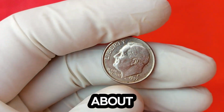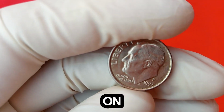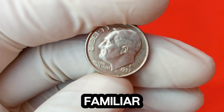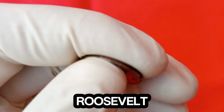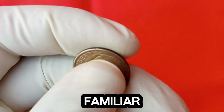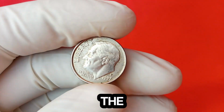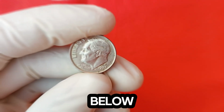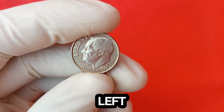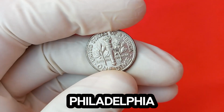Now, let's talk about the design of the 1997 Roosevelt dime. On the obverse front, we have the familiar portrait of Franklin D. Roosevelt, designed by Sinek. His name might sound familiar because he also designed the Benjamin Franklin $50. The year 1997 is stamped below Roosevelt's neck, and to the left, you'll find the mint mark P, indicating it was struck at the Philadelphia Mint.